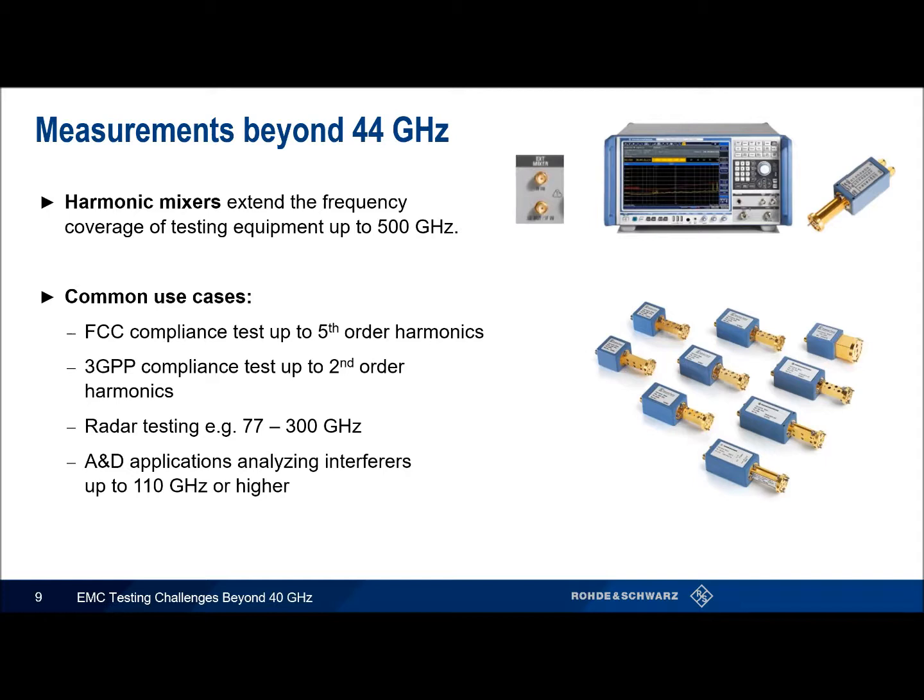This is great because, as you learned a few slides ago, you can support use cases like what we saw from FCC compliance that requires up to the fifth order harmonic or 200 gigahertz, whichever's lower. Certainly 3GPP compliance test, which was a little less stringent, up to the second order harmonic. And then at the beginning of this section, we talked about radar testing, both aerospace and defense and automotive, 77 to 300 gigahertz. You still have plenty of room to grow as far as that goes. And then there are other applications, of course. This is not an exhaustive list. But if you're analyzing for interferers, people are getting very creative, as we'll talk about later, getting into these higher and higher frequencies. You really want to be able to go see all of that. And the secret weapon to do that is this harmonic mixer.